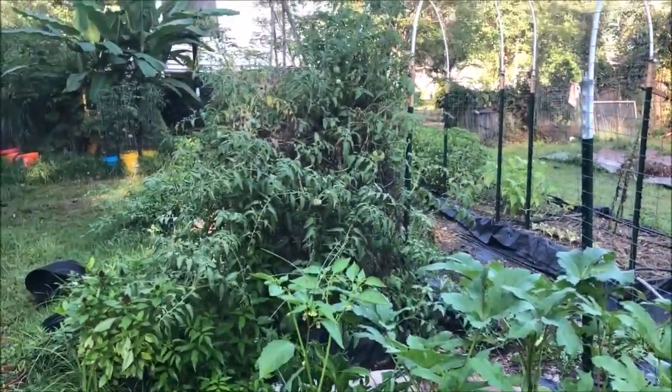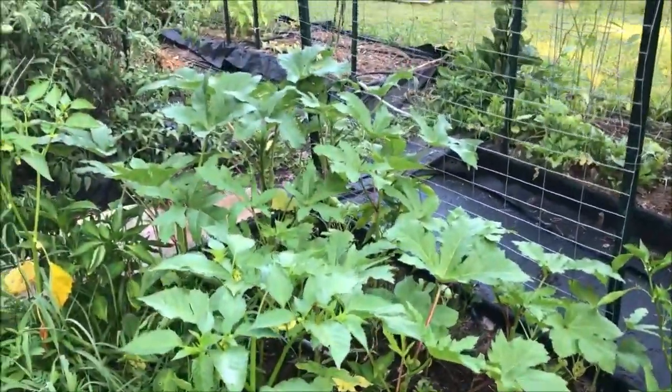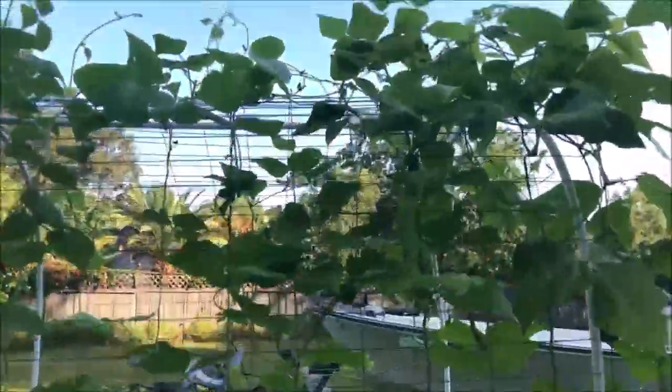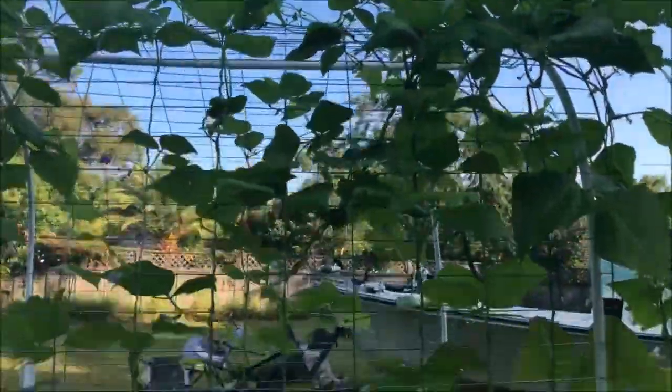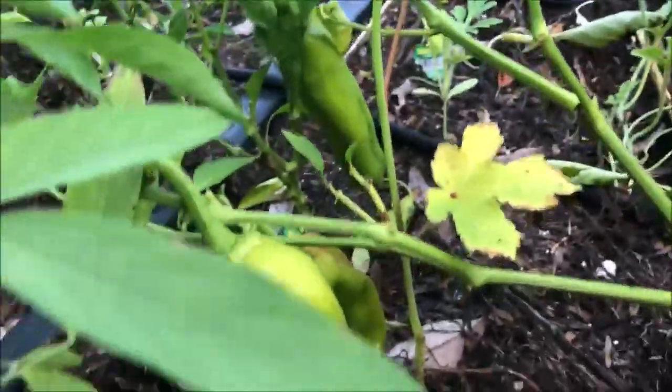It's our garden jungle. Okra's coming up really well. I just had one for the first time this morning. Our rattlesnake beans are growing up the trellis just like I wanted. And our peppers are really producing.